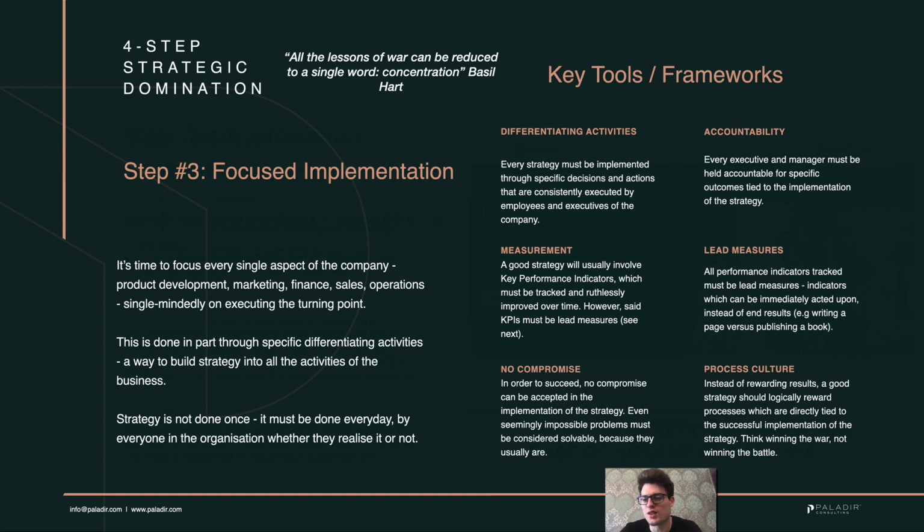Then you have, of course, the concept of accountability, which is every executive and manager must be held accountable for specific outcomes tied to the implementation of the strategy. Then you have the idea of measurement, which is that a good strategy will usually involve key performance indicators, which must be tracked and ruthlessly improved over time. However, these KPIs must be lead measures, which is the next concept.